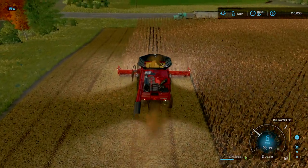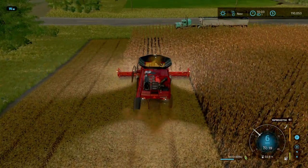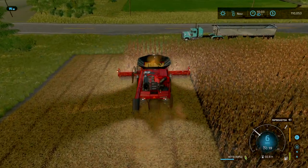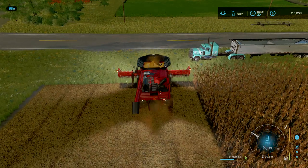How's it going over there? Pretty good. Just getting up to the tree line. That's good. How about you? Doing pretty well. I've went down and back. Nice.